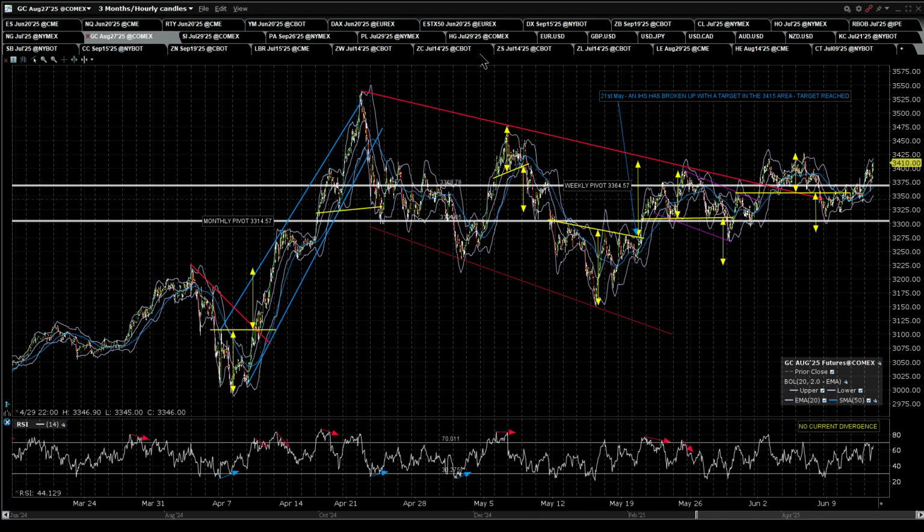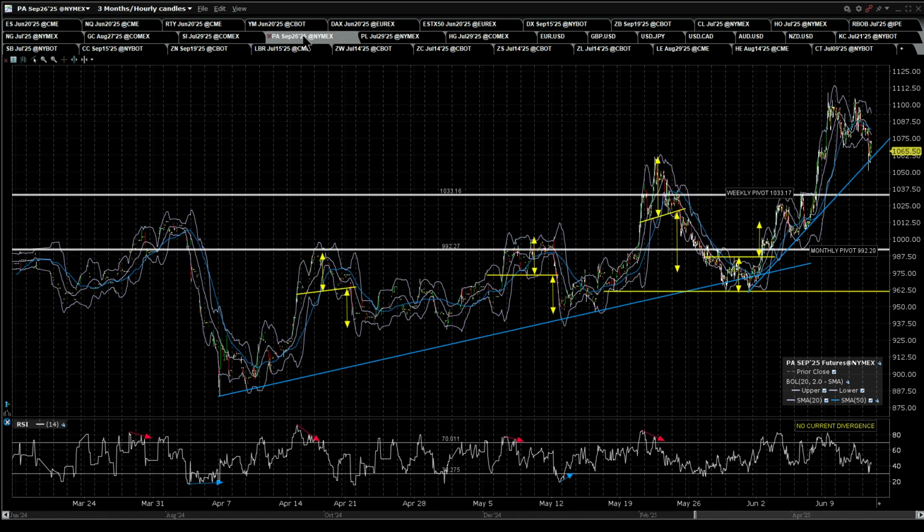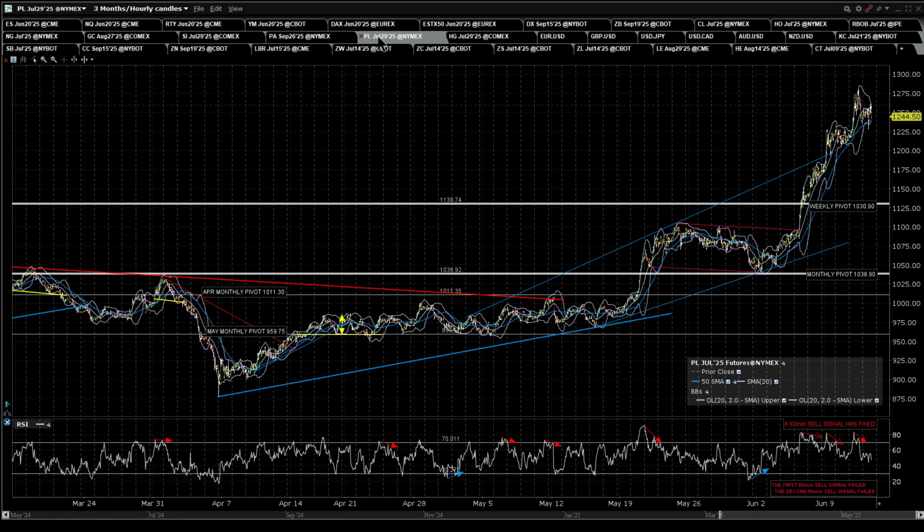All right, looking at GC. If we're going to see war, then that would, generally speaking, be good for gold. So we've got a bull flag here. We've got a nice setup to go back to the all-time high. We'll see how that goes. SI has been reversing a bit. We've got a possible head and shoulders forming here. The sell signal made target. On palladium, we've been seeing what looks like a bull flag forming again, and no current divergence.